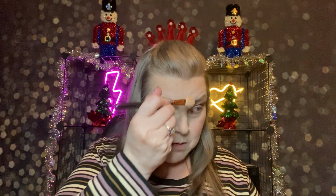So let's get my newest highlighter, the Covent Garden. That's not my newest, but it's perfect for this. It's kind of a pale pinky shimmer. And I'm going to use this Morphe brush. And this is by Ofra. I did not say that. Very beautiful.